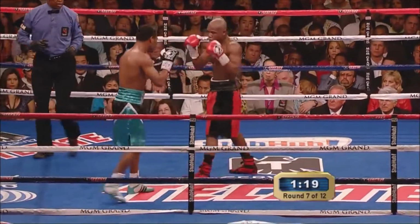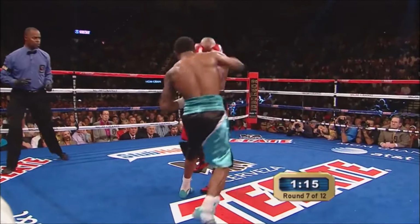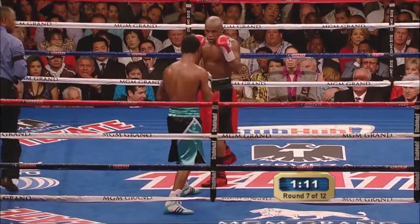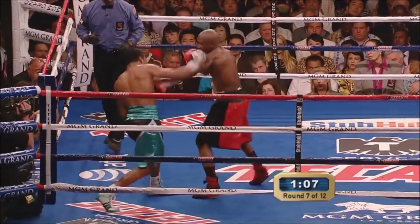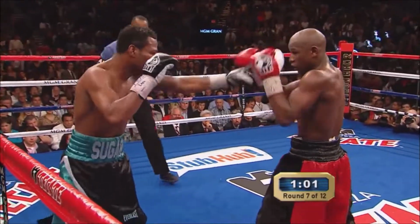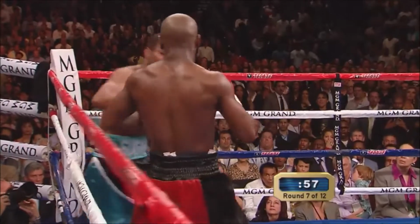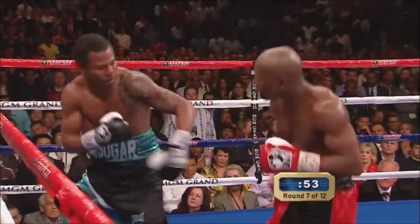Mosley's not able to land his right hand. He's not throwing enough of them. He looks arm-weary and he looks exhausted to me right now. Even in there, his right hand didn't have the power it had three rounds ago. He landed it, but it didn't hurt Floyd Mayweather at all. And Mayweather with the speed again bangs him up against the ropes. This is going to be frustrating for Shane Mosley right now. An exquisite sense of timing by Mayweather as he is drilling Mosley here.